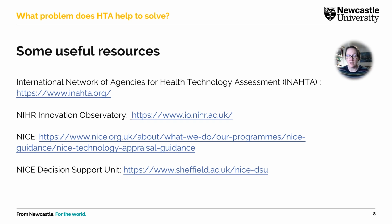One of the things they do is try to ensure that the most robust methods are used in all of these technology assessments, and that there's some consistency in how we apply those methods and how we understand them. So they've got some really nice methodological guidance on their website, and if you're interested in that sort of thing, it will be really useful.